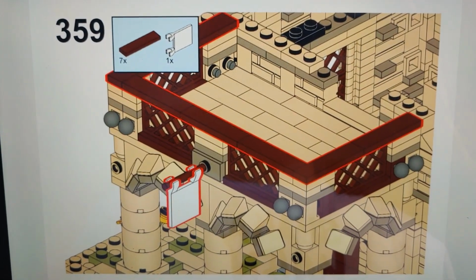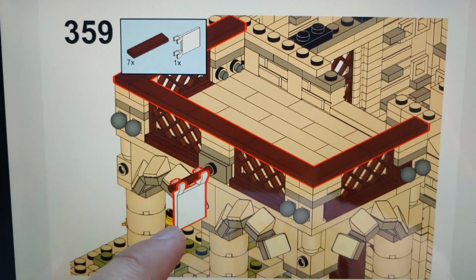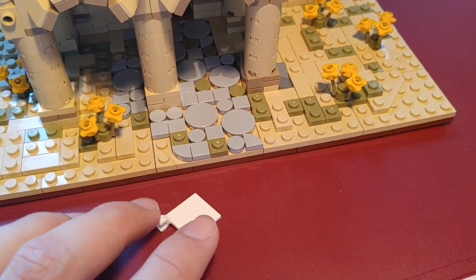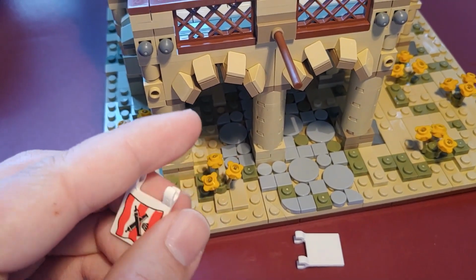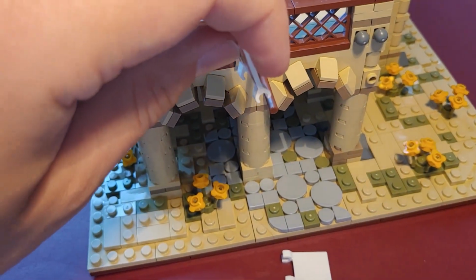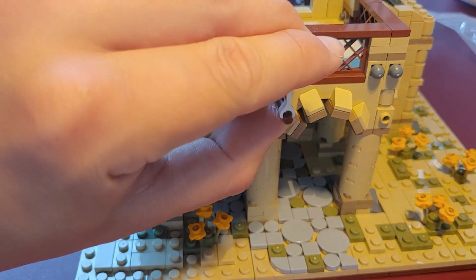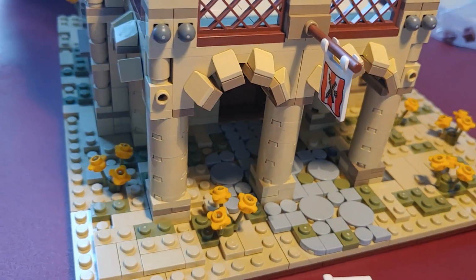Step 359. As I assumed, the set didn't come with a printed flag, only this white one here. And so I'm not going to use this one, but the one I ordered from Bricklink. We are using this Lego piece here. Can I place it with one hand? Yeah. Et voila.